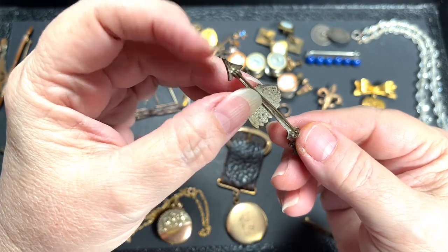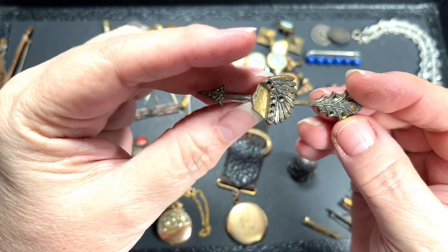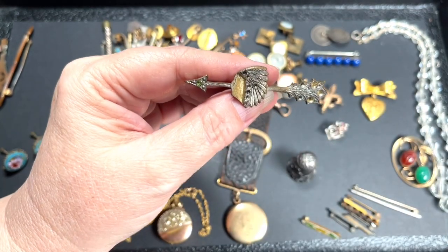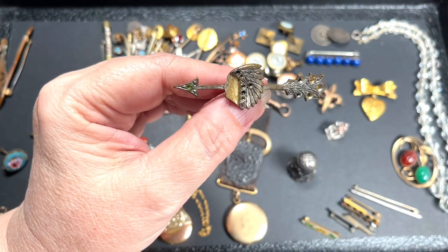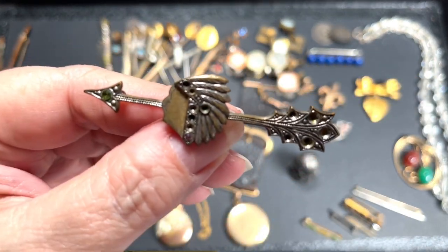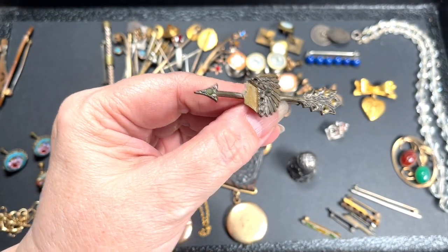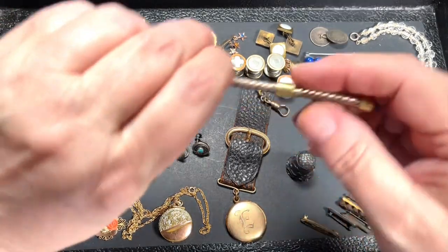It is a C clasp, so it's a Victorian piece. You can feel that it's Victorian. It's probably made out of brass. It's not magnetic, but that is so amazing. Love it. Can you tell I like my old stuff?